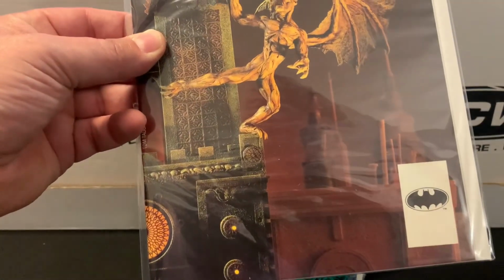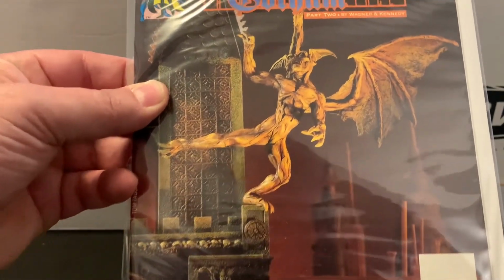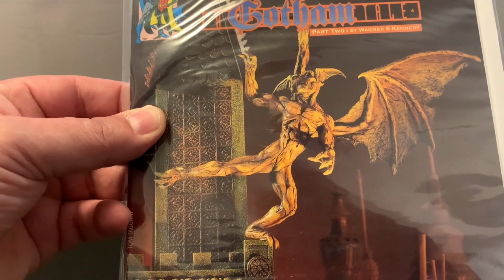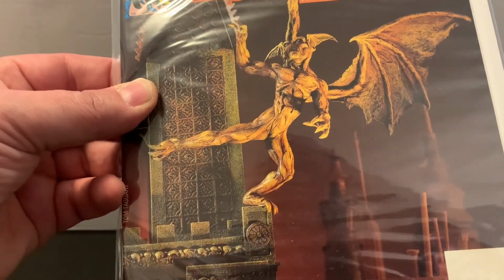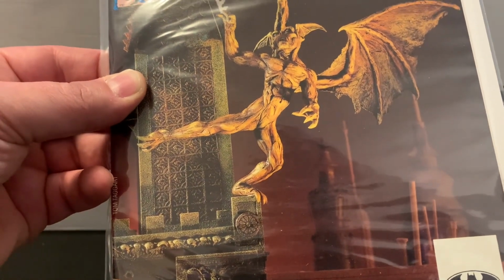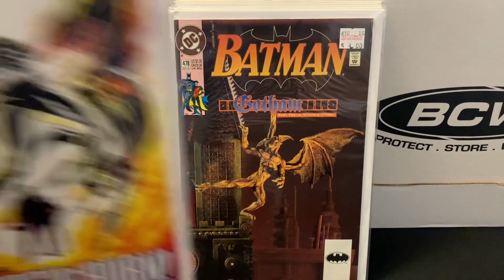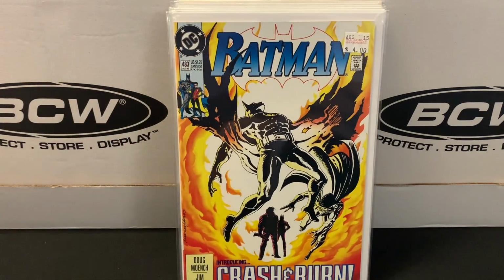I didn't recall this cover though. I'm still trying to figure this one out. That almost looks like it's a 3D model, like a photo cover. I think that is. Yeah, just a model. But that was pretty different. I didn't recall seeing that years ago. I'm gonna pick up here, 483.